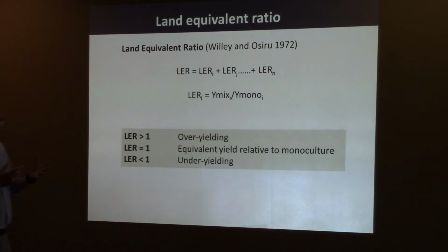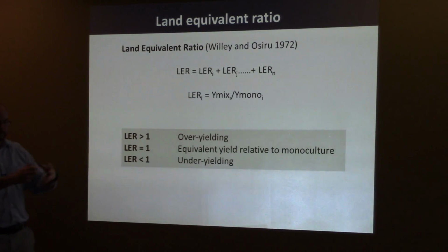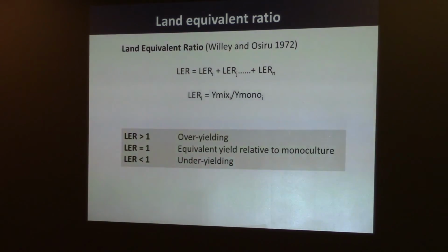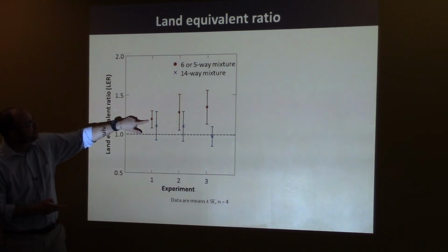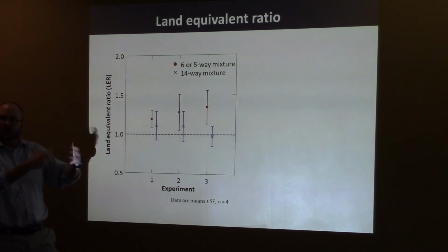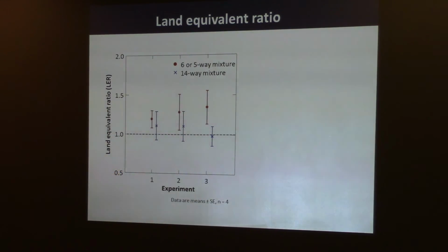Of course, expecting these mixtures to produce more than the most productive monocultures might be somewhat unrealistic. So we calculated what's known as the land equivalent ratio, and I won't go into it other than to say if the land equivalent ratio is 1, we are basically producing as much biomass in a mixture as we would expect given how well the individual monocultures produced. Anything above that means that we're actually getting some benefit above what we would expect given what the monocultures are yielding. And so for each of the 3 experiments, you can see that our 6-way or 5-way mixtures actually come out higher than 1. So there is something going on in those mixtures where there's some beneficial synergies happening. Not so much in our 14-way mixtures, but something's going on in those 6-way mixtures.